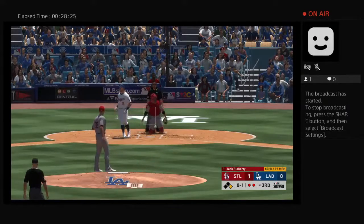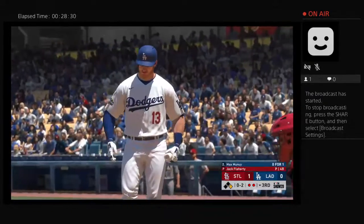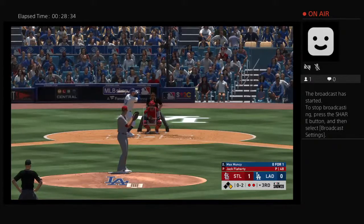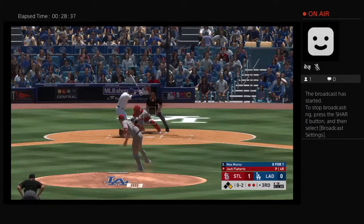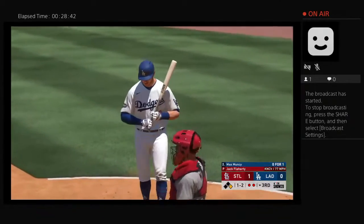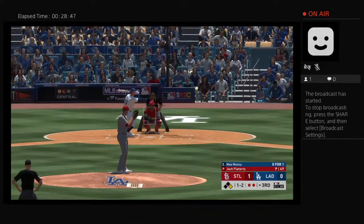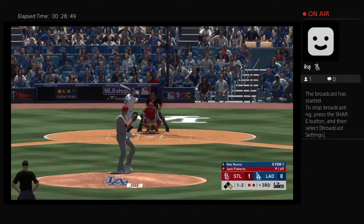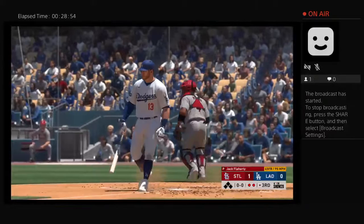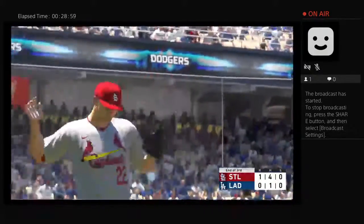A little quick on that swing, and he finds himself behind 0-2. Working for the punch out and the offering. 1 ball, 2 strikes. Oh, a fastball swung on and missed, and for the second time today, he's gone on strikes. Dodgers leave one. They trail this one 1-0.